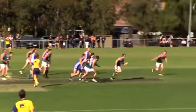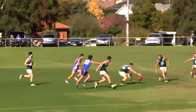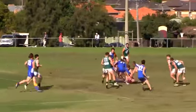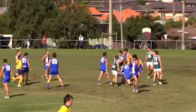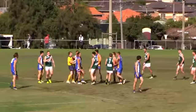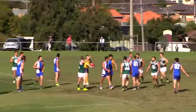Thrown up again. Sayers got a big fist of that one. Again, it's going to be a Greensborough player who runs onto it first. Looks like it's Conti. Gets a handball away. We're inside the Macleod forward 50 though. It's not a very big ground. Doesn't take that much to get from the centre circle to the forward 50.